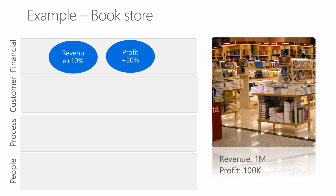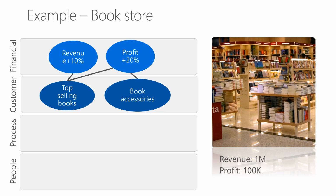Next, we will think about what we need to do in the customer perspective to achieve these financial goals. Our idea is that we will start selling book accessories, and also we will select the top selling books and propose these top selling books to customers. So there will be a bunch of bestsellers that will drive us additional revenue and profit. If we decide to do this, we need to change something in processes because it's something new.